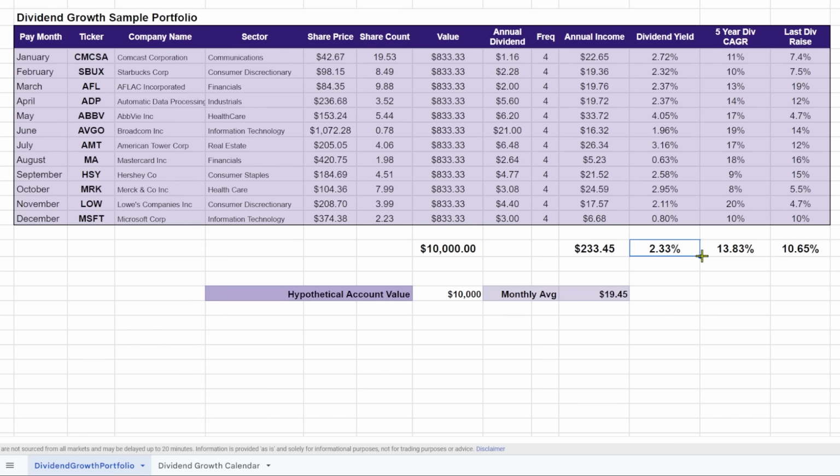And check out the average annual dividend growth rate. This is based off the last 5 years. This group averages almost a 14% dividend growth rate, and that's pretty awesome. If you had held this portfolio over the last year without doing anything else, the income generated would have grown by over 10.5% in the last year just from doing nothing. And that doesn't even count dividend reinvestments.